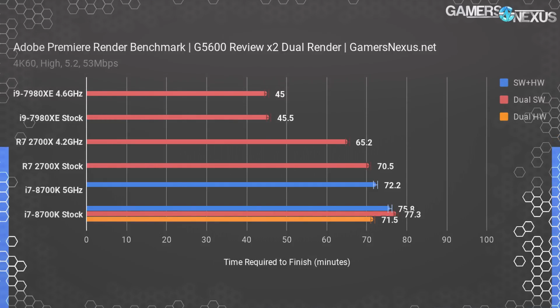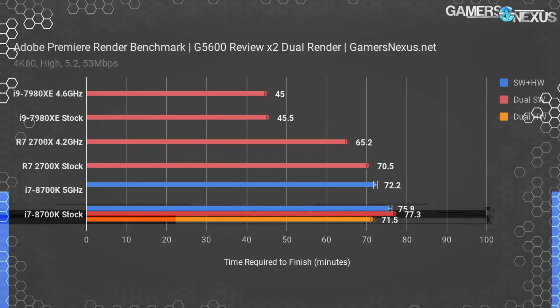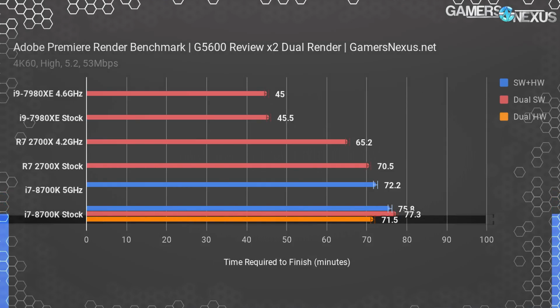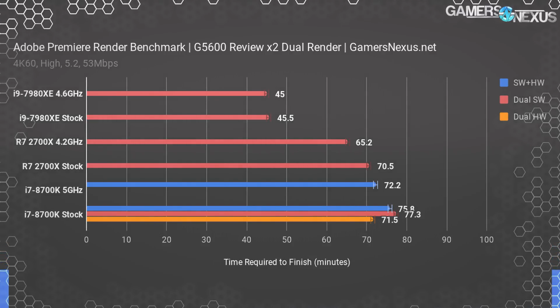It's 30 times 2. The 8700K has the opposite response. It takes 76 minutes on a software and hardware render, 77 minutes for dual software rendering, and 72 minutes for dual hardware or IGP rendering. In all three of these cases, it would be faster to render two files sequentially rather than two files synchronously or simultaneously on the 8700K. A single render would have taken 33 minutes, two sequential renders would have taken 66, and dual rendering takes 72 minutes on the 8700K. Easy math.